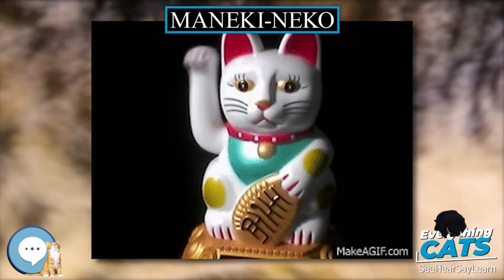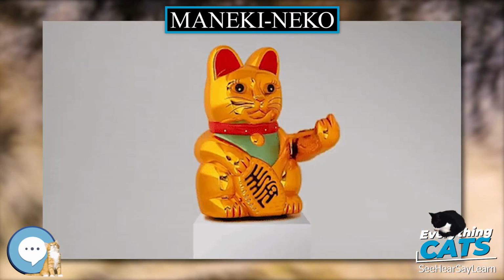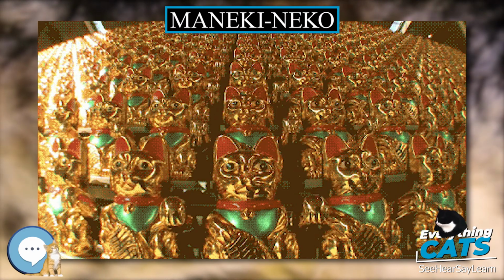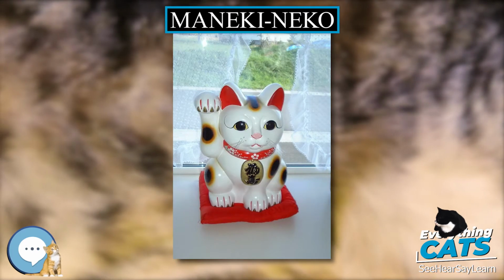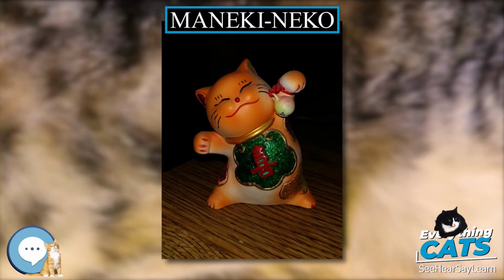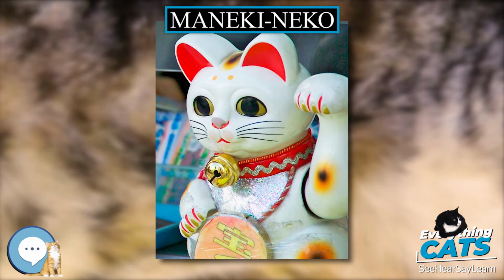Some of the sculptures are electric or battery-powered and have a slow-moving paw beckoning. Maneki-neko comes in different colors, styles and degrees of ornateness. Common colors are white, black, gold and sometimes red. In addition to ceramic figurines, maneki-neko can be found as keychains, piggy banks, air fresheners, houseplant pots, and miscellaneous ornaments, as well as large statues. It is also called the Chinese lucky cat because of its popularity among Chinese merchants.